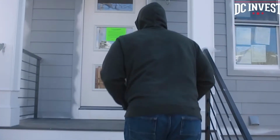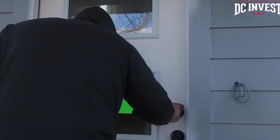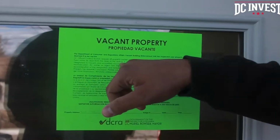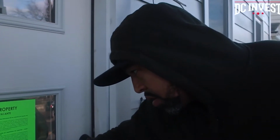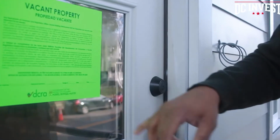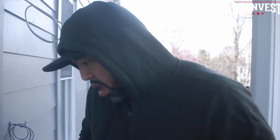Vacant property list. They try to increase your taxes. So I gotta submit this vacant response form. If you fail, your property will be designated as vacant and reclassified accordingly. The date of this was... Oh, we might have already fought that. Oh, true. Yeah, that's old.